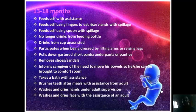participates when being dressed by lifting arms or raising legs, pulls down gathered short pants, underpants or panties, removes shoes, sandals, informs caregivers of the need to move his bowel so he or she can be brought to comfort room, takes a bath with assistance, brushes teeth after meals with assistance from adult, washes and dries hands under adult supervision, and washes and dries face with assistance of an adult.